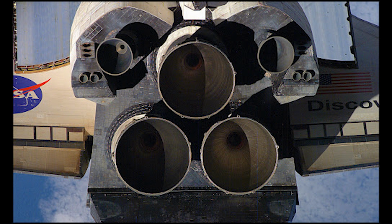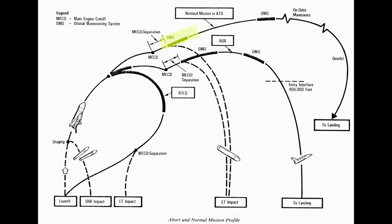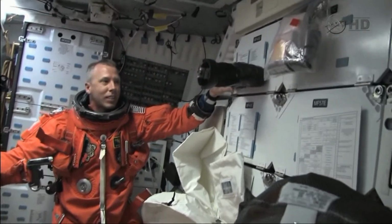Early missions used 2 firings of the Orbital Maneuvering System, or OMS, to achieve orbit. The first firing raised the apogee, while the second circularized the orbit. Missions after STS-38 used the orbiter main engines to achieve optimal apogee, and used the OMS engines to circularize the orbit. The OMS burn starting in 5 seconds.